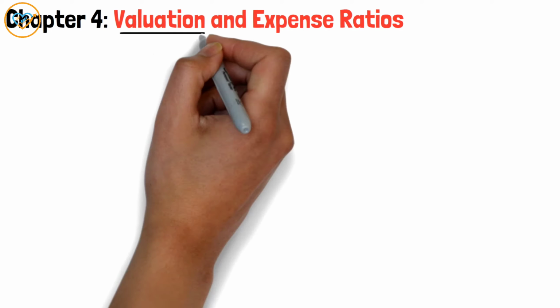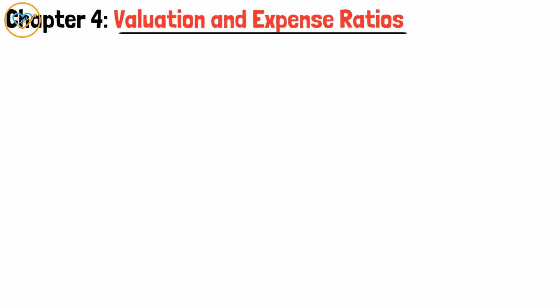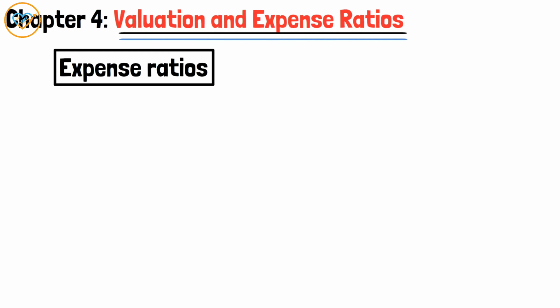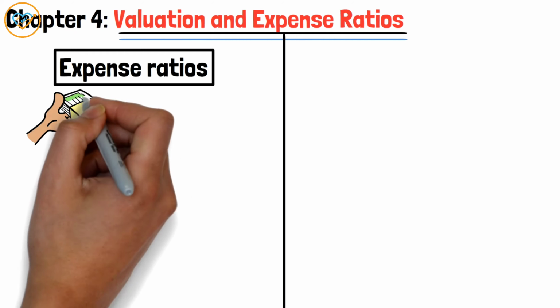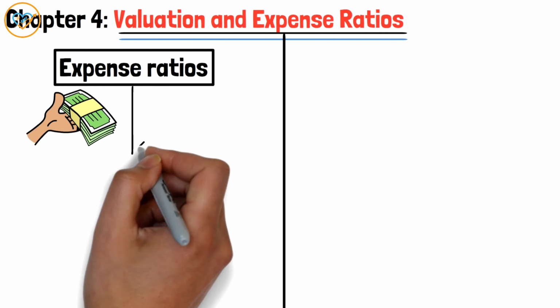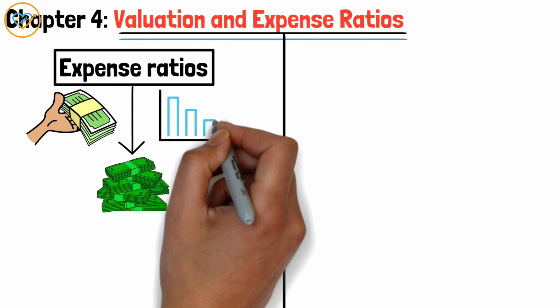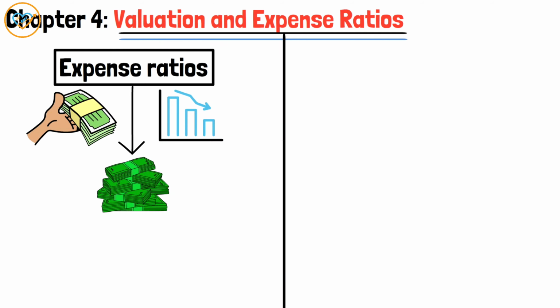Let's move on to valuation and expense ratios, two factors that directly impact your potential returns. Starting with expense ratios, these are the fees you pay each year for holding an ETF, expressed as a percentage of your investment. The lower the expense ratio, the less it eats into your returns.